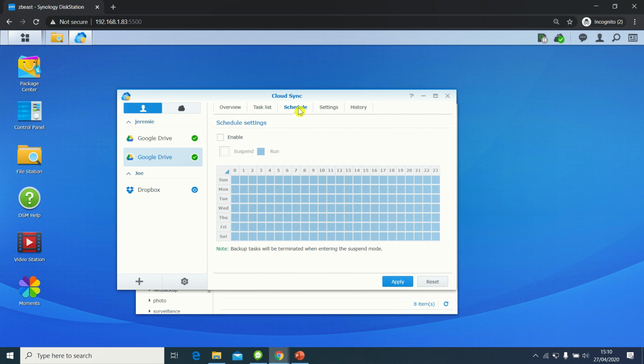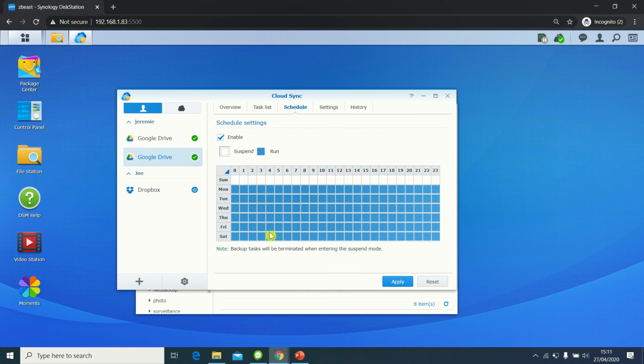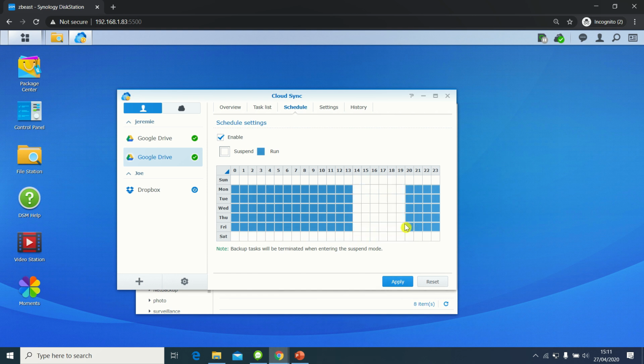The schedule. You may not want synchronization to happen all the time, maybe not during the day because that's when people are editing. So just enable the schedule and choose when to suspend the sync. It can be by day or even at certain hours during the day. So it's very simple to set up these schedules. And if you want to just disable them without losing the entire schedule, just untick enable.